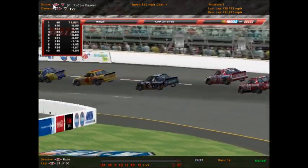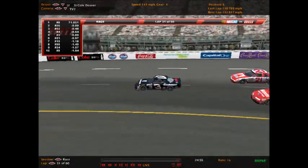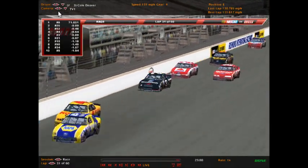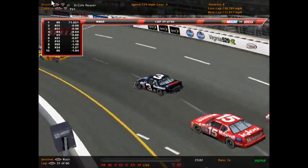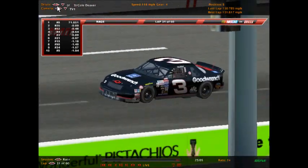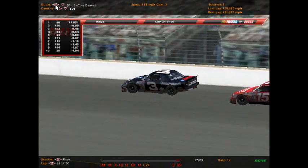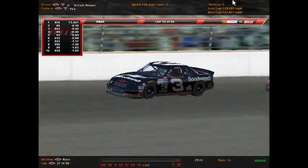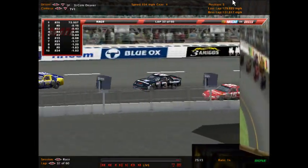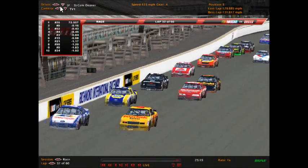Cole Deaver, now he's got a chance to extend his points lead even more now with Shelton out of the race. Remember, the points lead was 187 coming into Richmond, so it's probably ballooned to well over 200 right now if Deaver hangs on the way he's at or even improves. I tell you what, you talk about having a lot of good luck going your way, and Deaver's indeed got a lot of that.